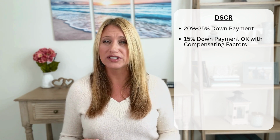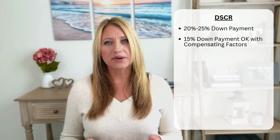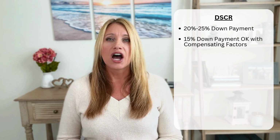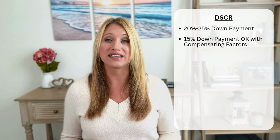Now, getting into the nitty-gritty of what you'll need to actually qualify for one of these loans, most lenders will require a down payment of at least 20 to 25%. Some lenders might offer a higher leverage, like a 15% down payment option, but that often comes with stricter terms, maybe a higher interest rate or more reserves. 20 to 25% is standard for investment properties in general, but 15% is an option with the DSCR loans. So the property's cash flow is the focus, and they just want to know that you have skin in the game from the start. All right, so let's say you're looking at a $400,000 loan on a rental property. You'll need to expect at least $80,000 to $100,000 upfront for the down payment.